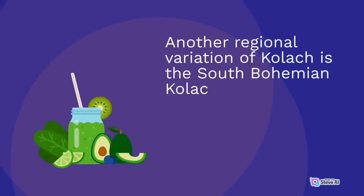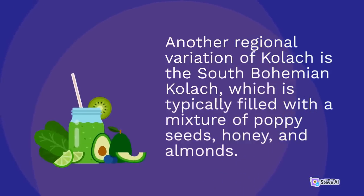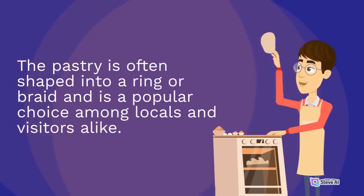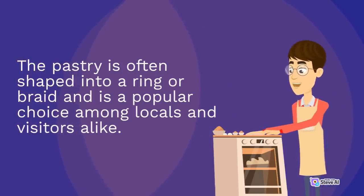Another regional variation of kolač is the South Bohemian kolač, which is typically filled with a mixture of poppy seeds, honey, and almonds. The pastry is often shaped into a ring or braid and is a popular choice among locals and visitors alike.